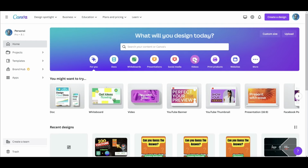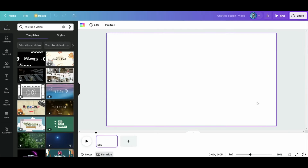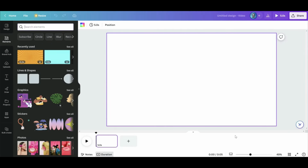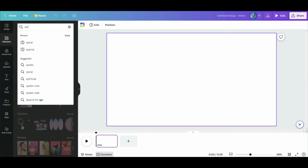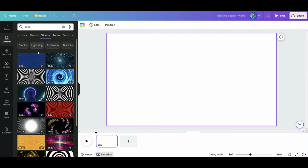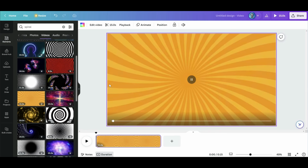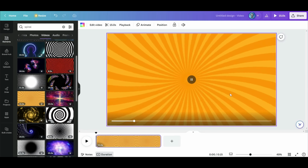Once in Canva, choose YouTube video. Let's choose a nice background in Elements. You can search spiral backgrounds. They are good for these kind of videos. I like the orange one, but let's change the duration to 10 seconds.